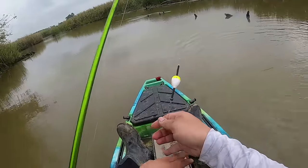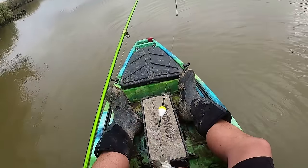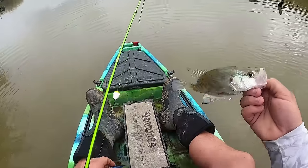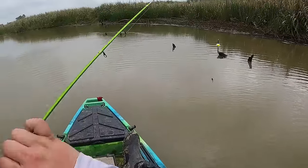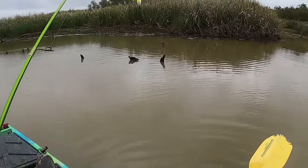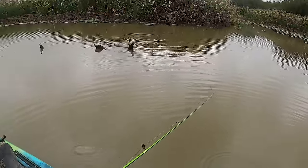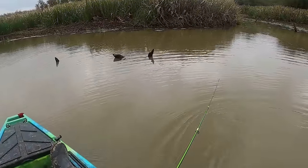All right, guys. Well, I have done some exploring, and that's a little small white crappie. Not gonna work, but I'm doing some exploring right now. I went up in this creek further than I ever have. I just caught a fish.